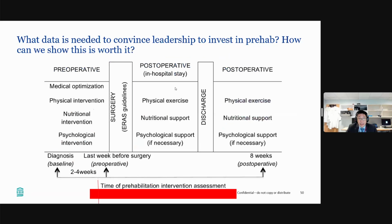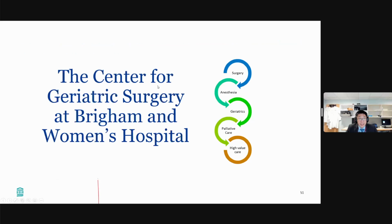So here's a schematic of some of the things that one can do in prehab, into pre-op, post-op, and after discharge phases of care. If we're going to be looking into how to support prehab, we should be looking at the entire course of care and see what we can do differently in terms of pre-op nutrition, but also how we take care of the patients afterwards, and what happens when they go home. We should be looking at these different areas in terms of what to measure.